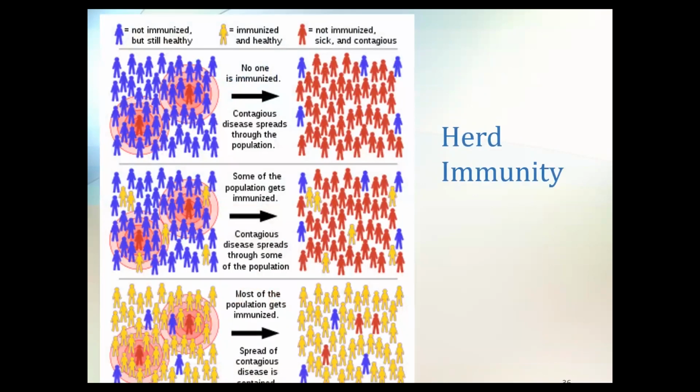So our last big concept that we're going to end on is herd immunity. This is also called community immunity. So what this is: if the majority of the population is immune to an infectious agent, the chance of a susceptible individual contacting an infected individual is so low that the susceptible one is not likely to become infected.